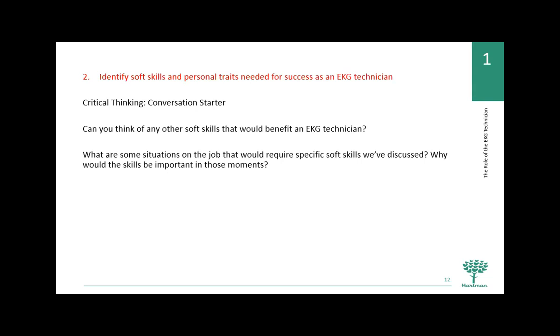Here's a conversation starter. Can you think of any other soft skills that would benefit an EKG tech?